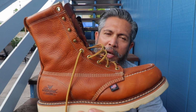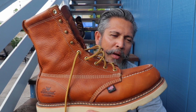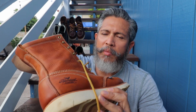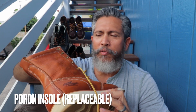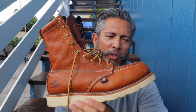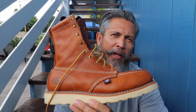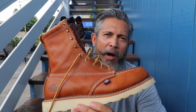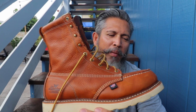Now, it has a Goodyear welt and also a poron insole for comfort, a removable poron insole for comfort. Very comfortable pair of boots, no break-in time. Honestly, guys, I don't have anything bad about this pair of boots because I've owned this for a while and it hasn't broken down on me, it hasn't let me down.